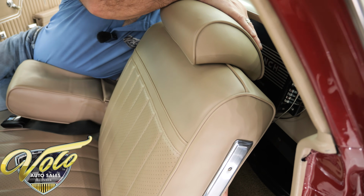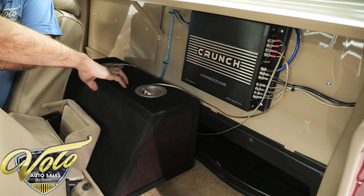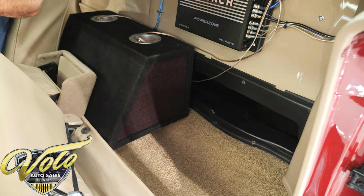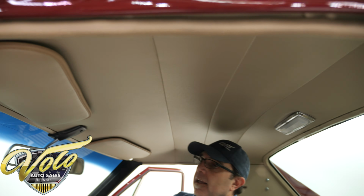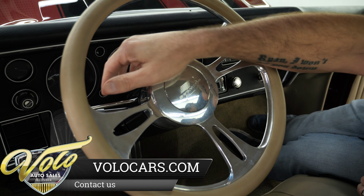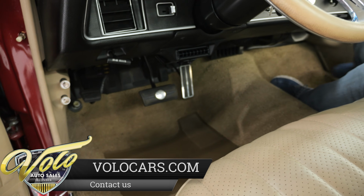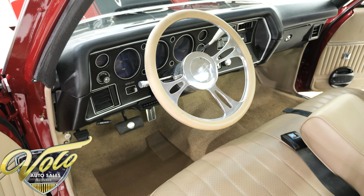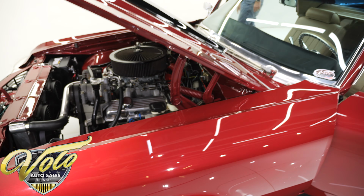And then behind the seat, yeah, big couple of subwoofers, an amplifier, and everything's painted and clean and neat and looks real sharp. Headliner's redone, visors are redone, mirror is new. Then we got billet specialty steering wheel and a tilt column. It's got a modern fuse panel under the dash with push-in fuses, so I'm sure it's got a new wiring harness. Just looks really nice and clean and fresh, and everything fits right. This one was put together right.